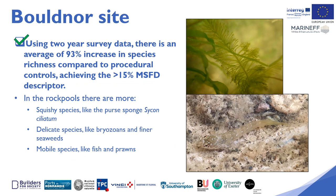Using the data from our final 2-year survey, there is an average of almost 100% increase in species richness compared to the procedural controls. This means at Boldner we also achieved the 15% Marine Strategy Framework Directive Descriptor target. Just like sandbanks, we found species in the rock pools that would not have survived on the sea wall, but we found fewer of these species at Boldner than we did at sandbanks. This may be because Boldner is a more exposed site on the open sea, whereas the sandbank site is in a more sheltered harbour where larvae of marine life are more likely to accumulate and settle on the rock pools.